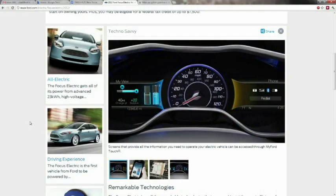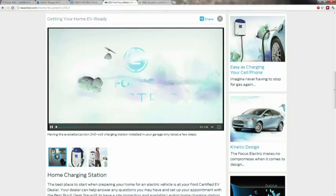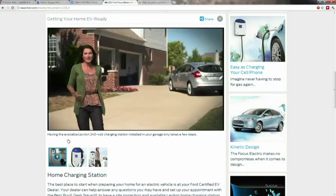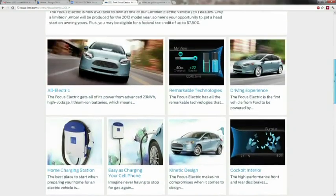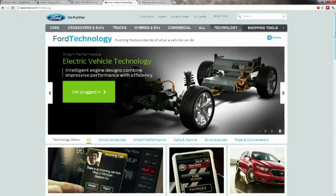So 110 miles per gallon equivalent, or miles per gallon electric. It has a best-in-class driving range of 76 miles, and it has the best-in-class 240-volt charge time. In fact, the 2012 Ford Focus Electric can be fully charged in about 4 hours when connected to the optional 240-volt home charging station. That's about half the time it takes to charge the Nissan Leaf. The 2012 Ford Focus Electric is available for purchase now at EV-certified dealers, and the 2013 Ford Fusion Energi Plug-in Hybrid is coming in early 2013 and is projected to achieve a combined fuel efficiency rating of over 100 miles per gallon equivalent.